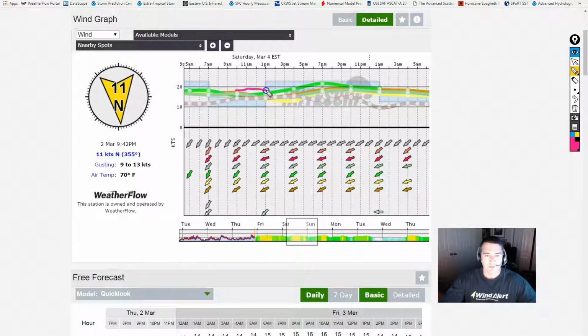So what you're seeing here might be several knots less than what actually happens. So we could be looking at a situation with 18 to 22 knots pretty much all day Saturday, but there may be a few ups and downs if there is central high pressure to the north. There could be a few hiccups. So it looks like later in the day might actually pick up a little bit more.